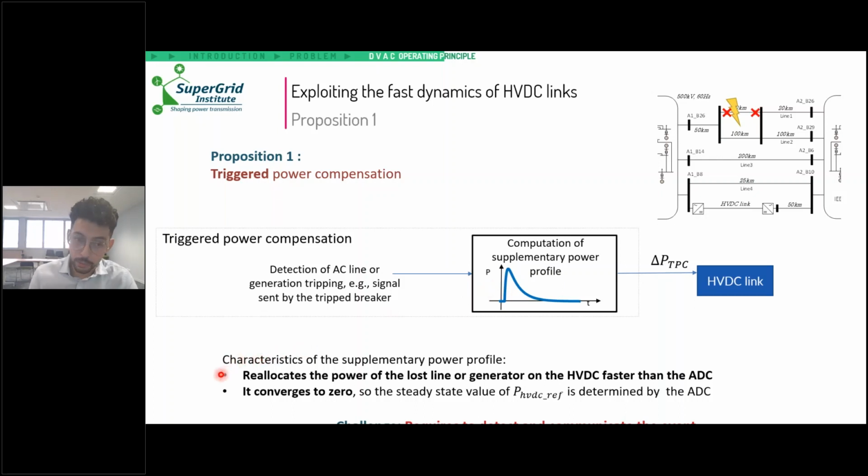And therefore, this power profile, as it is triggered when there is a problem, reallocates the power of the lost line or generator on the HVDC way faster than the ADC that has already been slowed down. And something that was very important for us is that this power profile converges to zero. So in steady state, the value is determined by the ADC controller. And this was a requirement from Red Eléctrica. They wanted the steady state active power to be decided by the angle difference control. Of course, it's quite evident that the challenge of this solution is that it requires detecting the event and communicating the event to the controller.